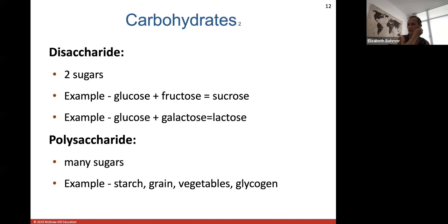And when we put 2 sugars together in a disaccharide, we just change the name slightly. So if we put a glucose and a fructose together, we get a sucrose disaccharide, and a glucose and a galactose together, we get the lactose disaccharide, which you might have heard of before.